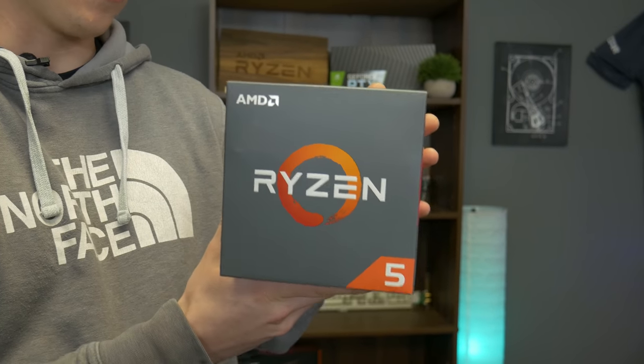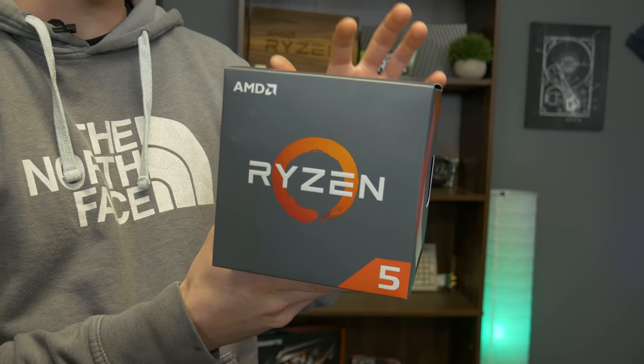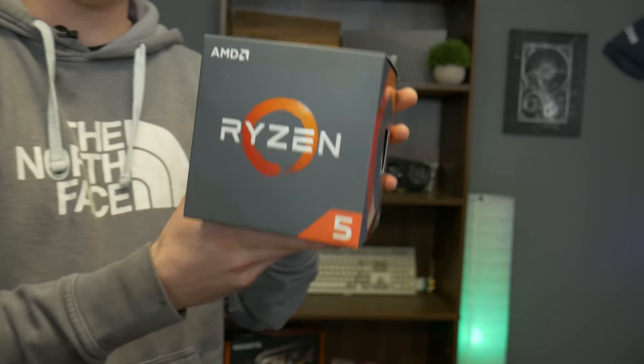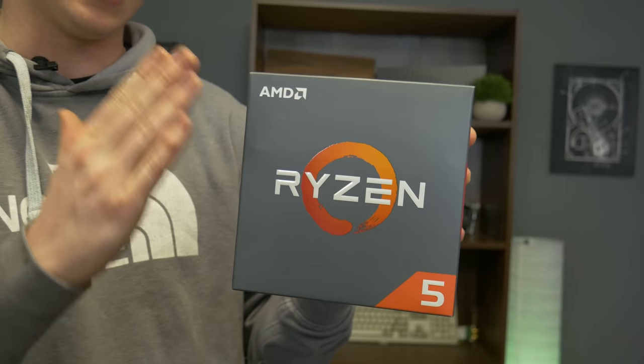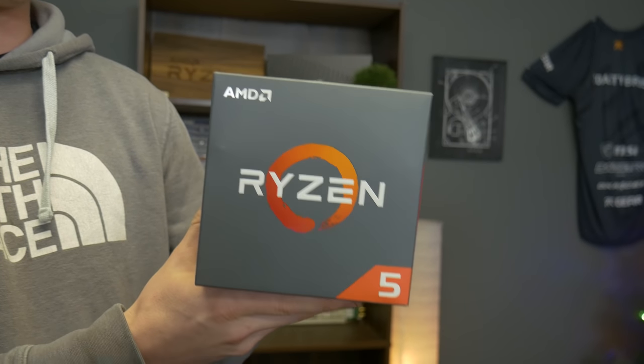All right, guys, so for the processor, we have an AMD Ryzen 5 2600. This is a 6-core, 12-threaded processor that, honestly, the price that you get these for right now, you cannot beat. So we really highly recommend this processor.